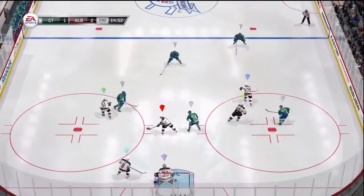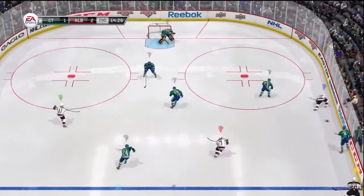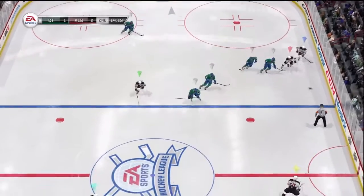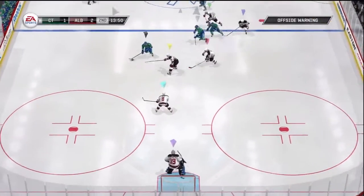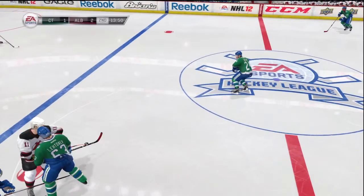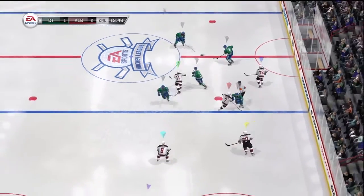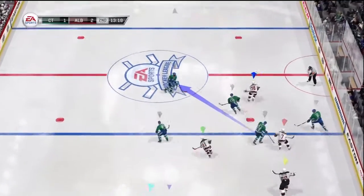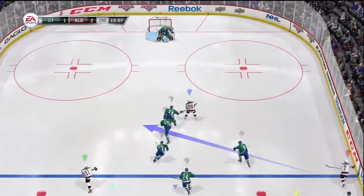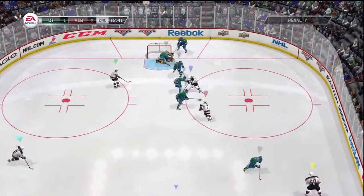Carter. Center ice on the wing with the puck. He's got that at the point. Use that stick effectively to control the offense. Offside, and that will get a whistle. Boom. Scoring chance. Breakaway. The D's on him. Good defensive effort on a breakaway. Broken up by the poke check.